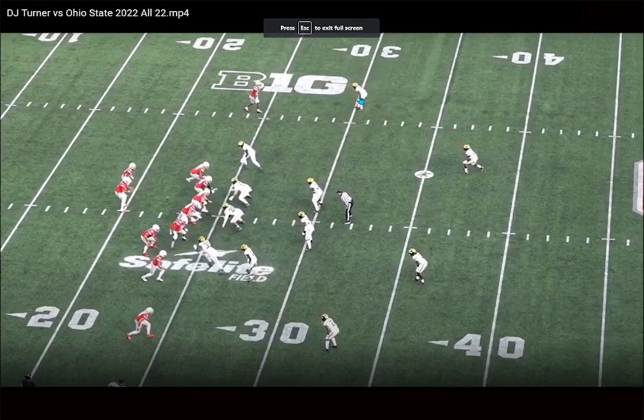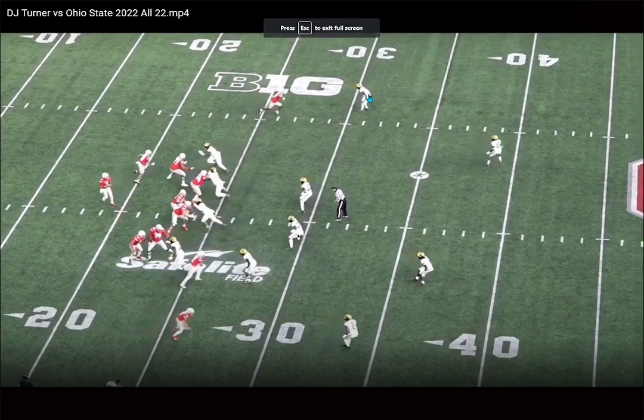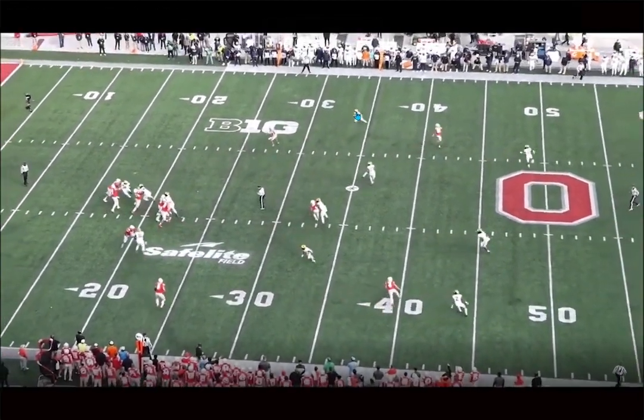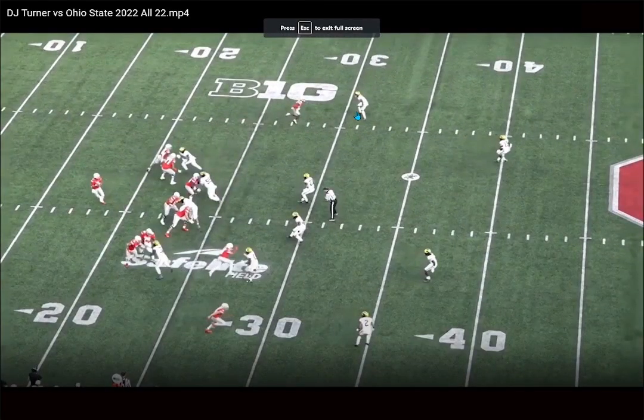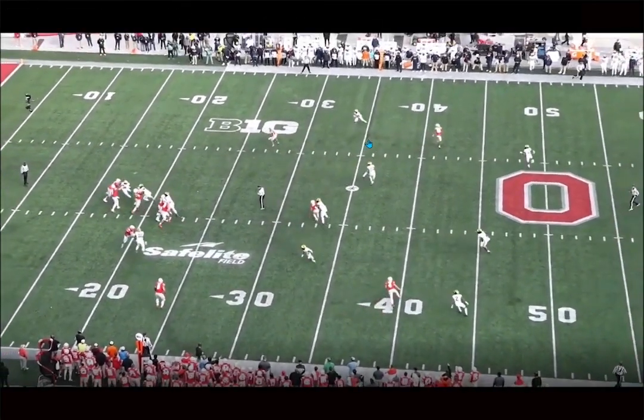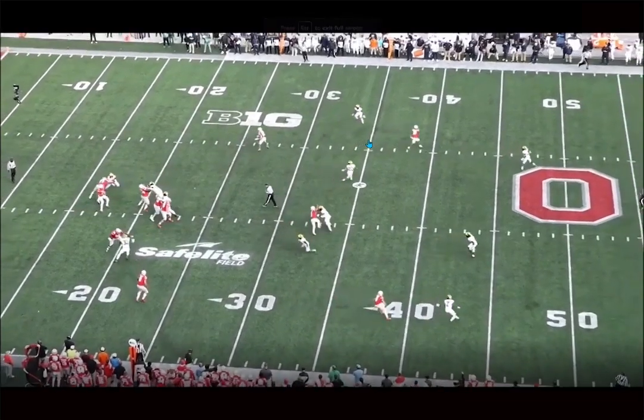Turner at the top of the screen. This is the last play that I'm going to break down. We get to see him as a cover 2 corner in the flat. Good, really, really good job. You just see the transition, first of all, downhill. That's really special stuff. Look at his body lean right here. Look how quickly he's able to transition downhill.